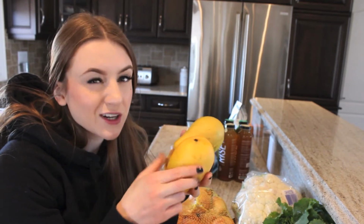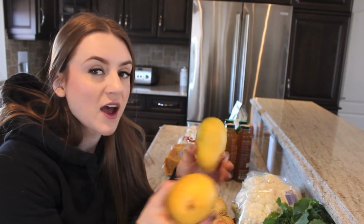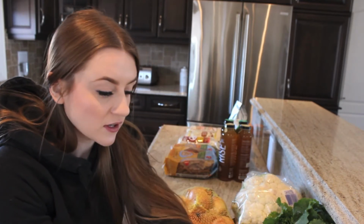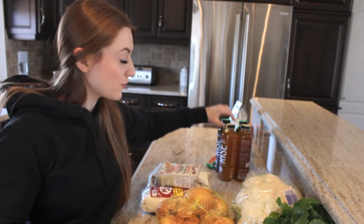I really love them. I don't do much with them. I literally just cut them or peel them and then cube them up and just eat them plain. So mangoes are definitely one of my favorite fruits. So I just grabbed a couple of those for today. That was pretty much it for all the produce.